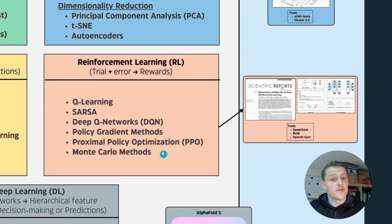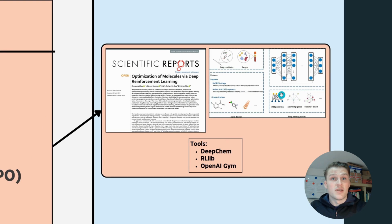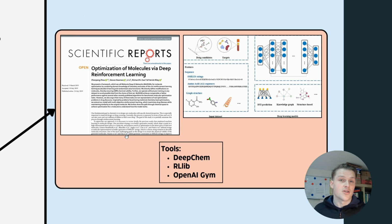And then Monte Carlo methods, by contrast, are less focused on immediate reactions and more on learning from the full trajectory of an episode, which is ideal when rewards are delayed or spread over time. Let's look at an example of how reinforcement learning is applied in bioinformatics. So in drug discovery, researchers often want to improve molecules so they work better, for example, making them bind more strongly to a target or reducing their toxicity.